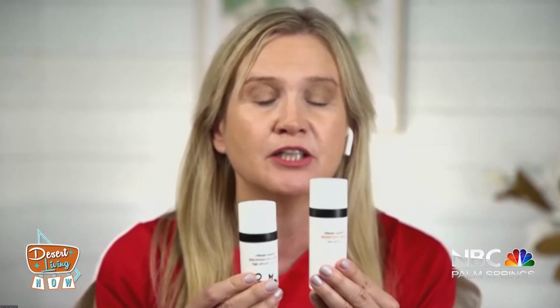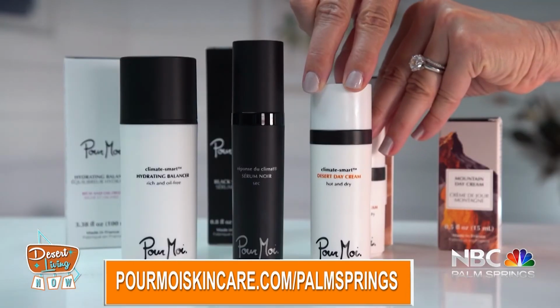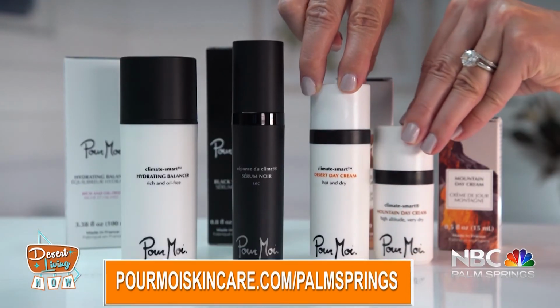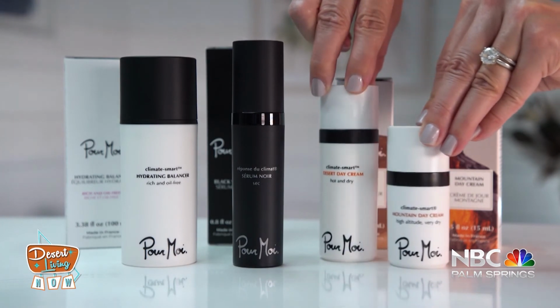So in the desert, you have the low desert, which is where you're in Palm Springs most of the time, which is the desert cream. But if you go into the high desert, you need to switch over to the mountain day cream because air pressure changes everything. So you rotate between the two creams depending on where you are. And wow, voila, you have beautiful skin.